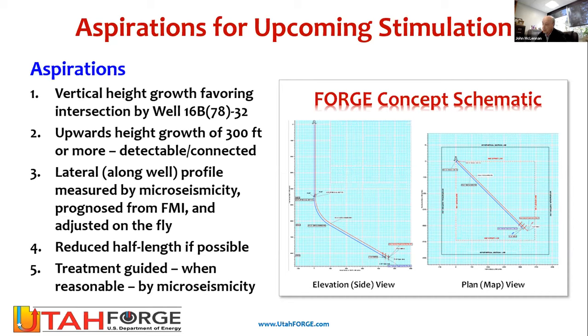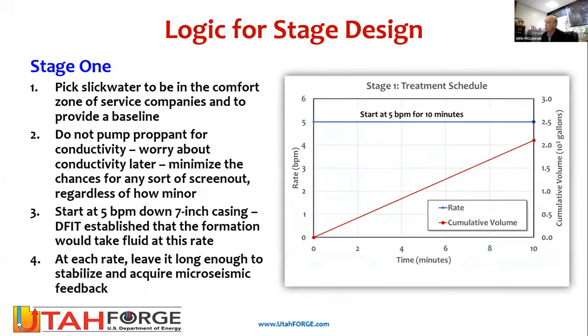So as we're pumping these treatments, we'll be monitoring the microseismicity, and hopefully using the microseismicity to guide us as to whether or not we need to pump more than we plan or potentially less than we plan. And we want these fractures to grow up, but not necessarily laterally, either along the length of the fracture or perpendicular to the length of the fracture. And as I said, we'll guide the treatments with our microseismicity.